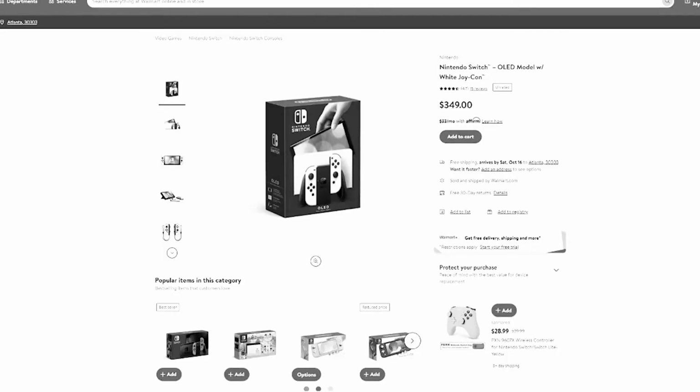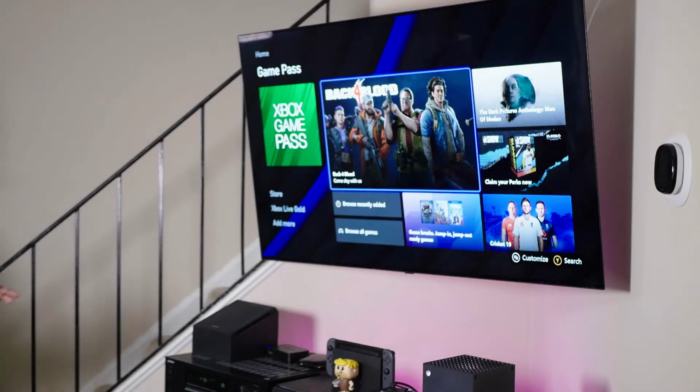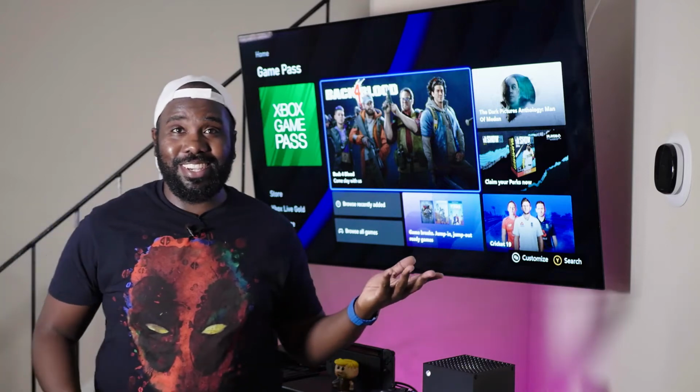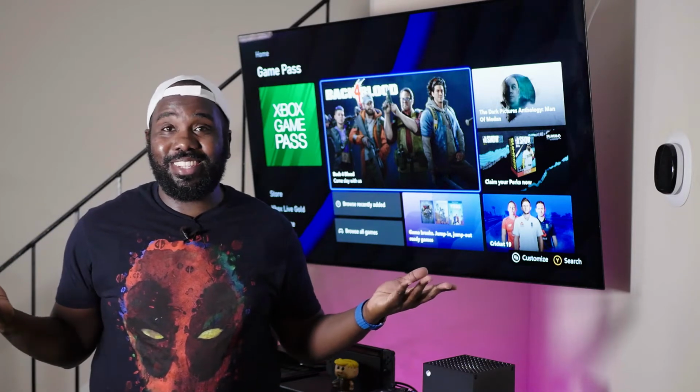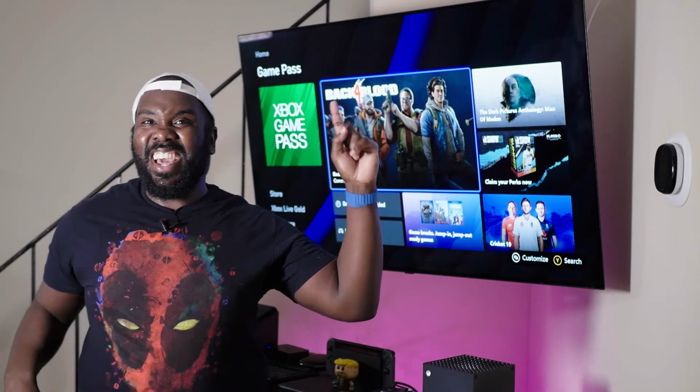None in the stores, none online, but on my conquest, I discovered another OLED that was actually better for me to get. And that's this. This is just a regular old OLED TV. So let's just go ahead together as a people and check it out.